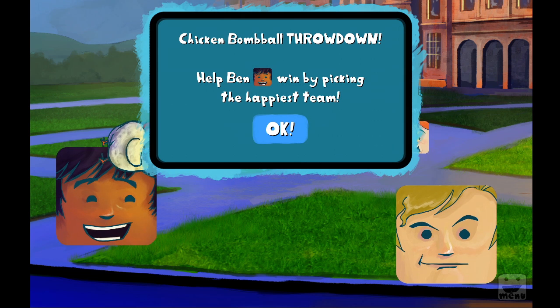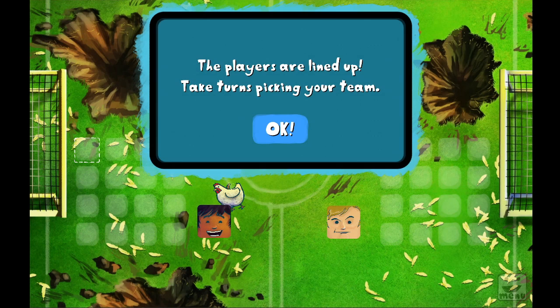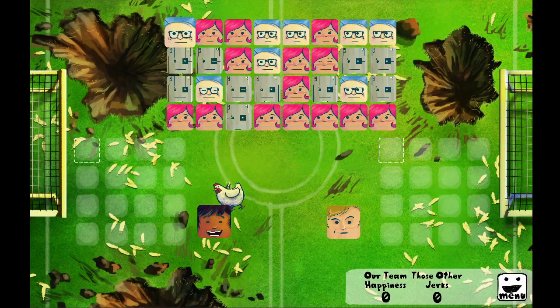Help Ben win by picking the happiest team. Chicken bomb ball throwdown. Players are lined up. Okay, so it looks like whatever we pick out of here is gonna go in this little box. Okay. Chicken bomb ball is apparently pretty explosive. I hope this isn't timed, but I don't see a timer, and that doesn't seem to be getting shorter. But it appears there's quite a few craters, so presumably chicken bomb ball is pretty dangerous.